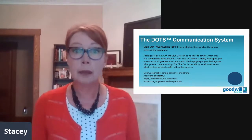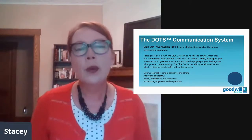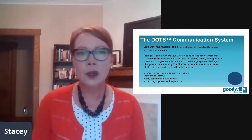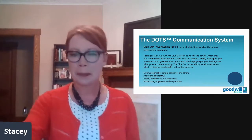The blue dot has an ability to calm a situation, which is of enormous benefit to other natures. Blue dots are quiet, pragmatic, caring, sensitive, and strong. Blue dots are articulate and tactful, highly empathetic, but easily hurt. Productive, organized, and responsible.